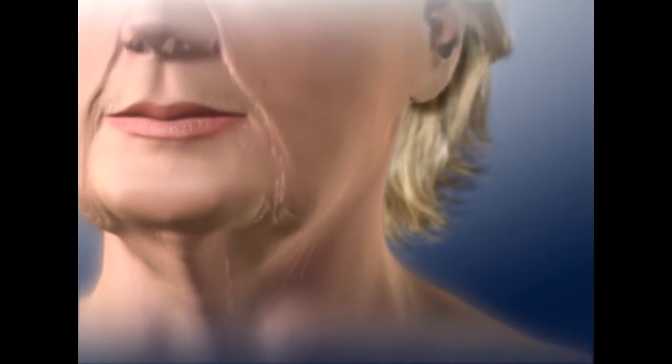A facelift also addresses the loss of tone in the lower face or jaw area, and can improve loose skin and excess fat deposits under the chin and jawline that give the appearance of a double chin. Through this process, the neck skin is lifted and tightened.